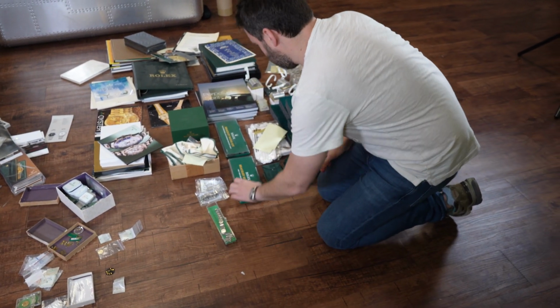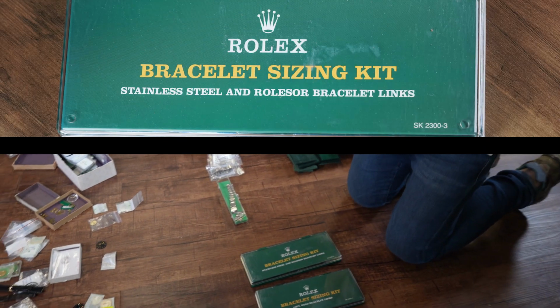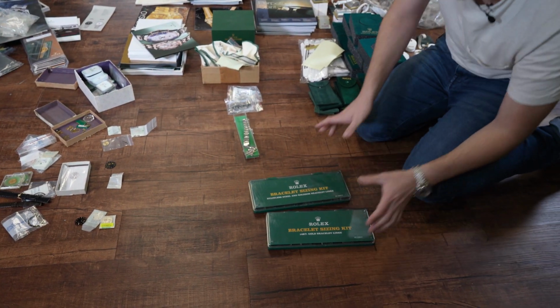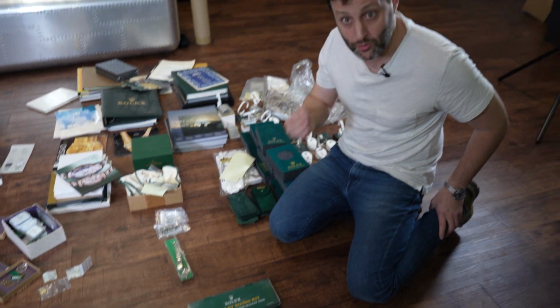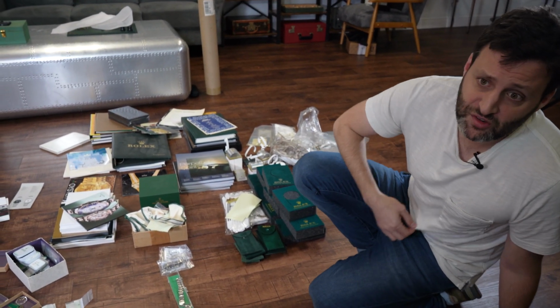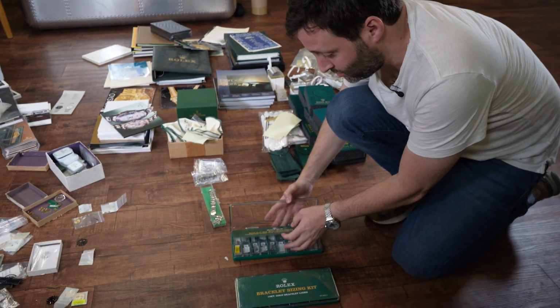Another cool thing that I saw right off the bat, which you just don't see, are these two Rolex bracelet sizing kits, which have extra links, which again, these are things that were never sold to the public. You would go into your Rolex A.D. and say, hey, I need a new link or I need help sizing a band, and they would pull these out and do their best to assist you.